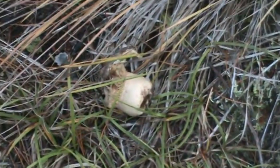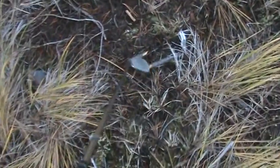This mushroom here has been eaten. So far I only have one track that I can see, and it doesn't look like a bear. In the area here is lots of new stuff that's been crunched up. I see something that looks more like a deer.